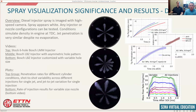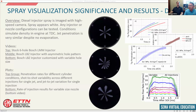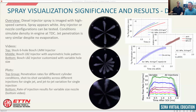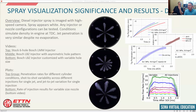We can do similar types of measurements for diesel sprays, for multi-hole sprays. So this is a visualization of a 6-hole injector in the top. In the middle is a 6-hole injector with 3 extra holes. In the bottom is 7 different hole sizes. Are those practical? Maybe not, but we can take measurements and quantify the hole-to-hole penetration rates in conjunction with the hole-to-hole rate of injection measurements and get data like shown in the top right.